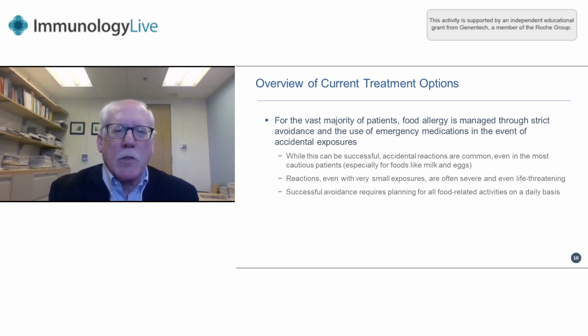And this turns out to be especially the case for certain foods that are more difficult to avoid than others, like milk and eggs. We know that reactions, even with small exposures, are often severe and can even be life-threatening. And we know that successful avoidance requires planning for all food-related activities on a daily basis, which may sound simple, but when you think about the way food and your children interact on a daily basis, it is incredibly complicated.